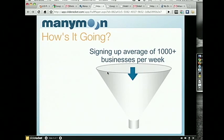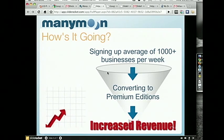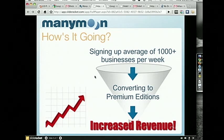Since the Marketplace launch about 2 months ago, we've been signing up on average over 1,000 new businesses every week, just through the Marketplace, which is great. But even better, a large number of these are actually converting to our premium editions of Manymoon. So that's Manymoon Pro and Manymoon Team. And they're businesses of all sizes that are upgrading. They're small businesses, large enterprises, universities, nonprofits, you name it.